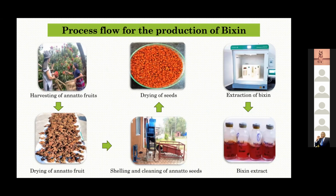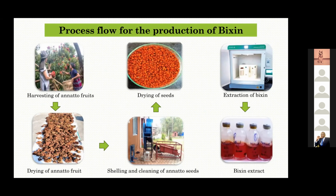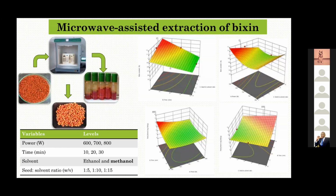the dried seeds. Then further drying is needed to obtain a maximum moisture content of 8 to 10 percent. After that, it is subjected to extraction by different methods like Soxhlet, conventional methods, and the improved methods are also followed for research purposes. Then after that, we get the extract.